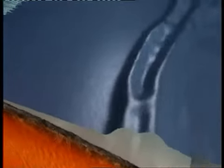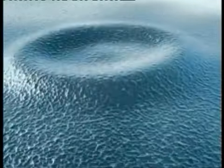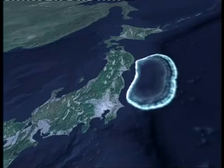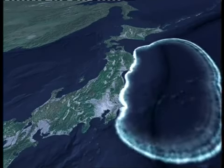The sudden upward flip of such a huge slab of rock lifted a 6-kilometer deep mass of water upwards to the surface of the sea. As it collapsed back, immense waves raced out across the ocean. Not like normal sea waves, more like shock waves from an explosion. Just a meter high, but over 100 kilometers from front to back, and traveling at terrifying speed.